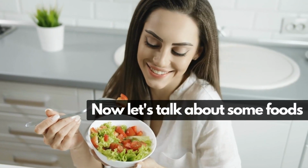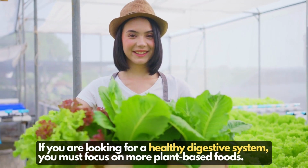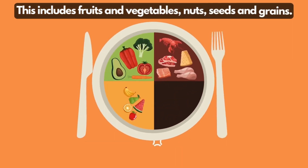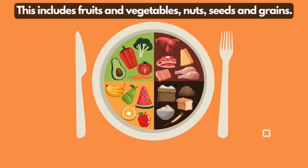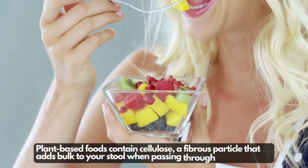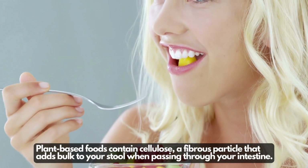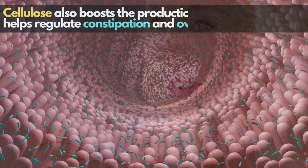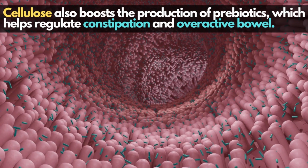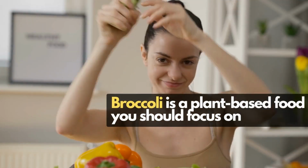Now let's talk about some foods. If you're looking for a healthy digestive system, you must focus on some plant-based foods. This includes fruits and vegetables, nuts, seeds, and grains. Plant-based foods contain cellulose, a fibrous particle that adds bulk to your stool when passing through your intestine. Cellulose also boosts the production of probiotics, which helps regulate constipation and overactive bowel.